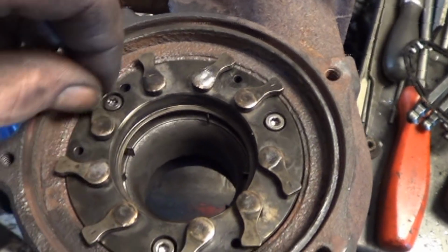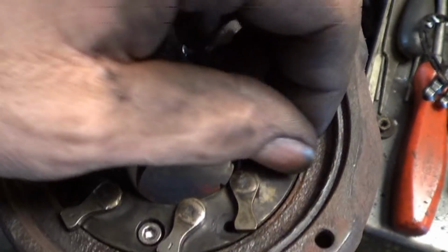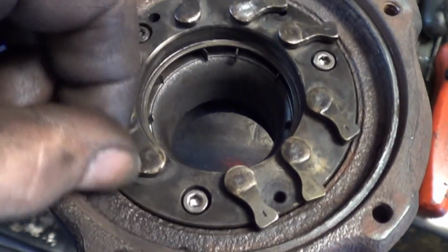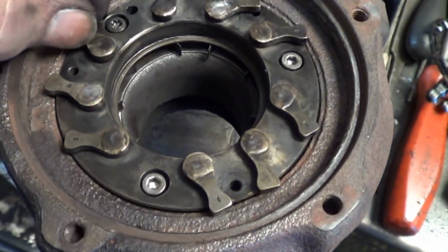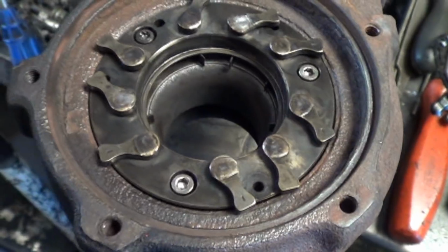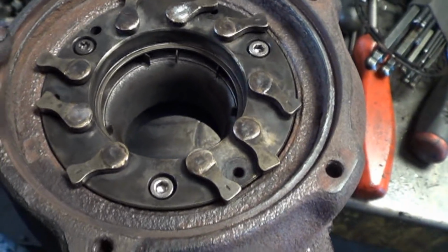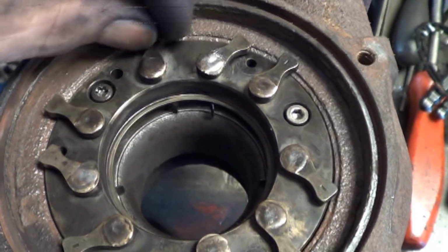Okay, got it all reinstalled. You want to wiggle these, make sure they all move good. If they don't move good, disassemble it, sand on the vanes a little bit, maybe sand on the surface they ride against. You also don't want to over-torque the bolts. If you over-torque them, they will jam up the vanes. I'd like to give you a torque spec, but I don't think there's one published, so you just have to do what you think is best on that one.